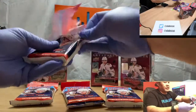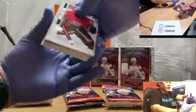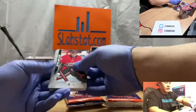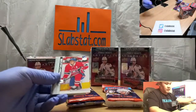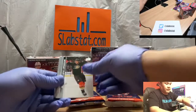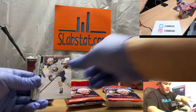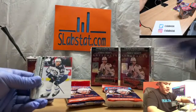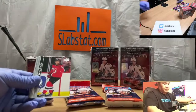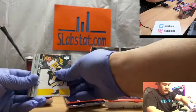Looking for these young guns here. We're gonna do a coin toss for the double card. Hurricanes, Canadians, Lindholm, Ducks. Am I okay here? Yep. Eichel, Sabres, Pearl, Jets, Sasha, Devils, Soccer Penguins.